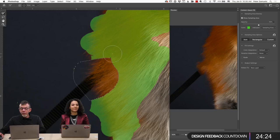So how do I brush this in again? If you want to brush it in, I'm just letting it do it though. What if I want to subtract this? See how this area is not looking that good?